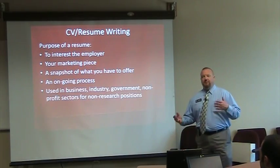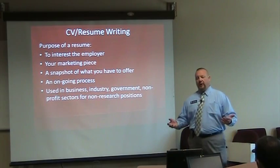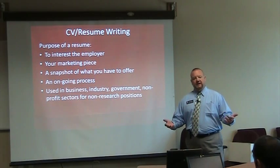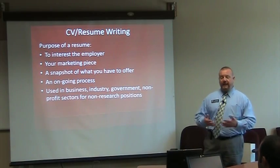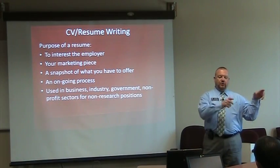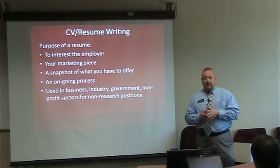The purpose of both of these documents is to interest the reader, whether that's an employer or a graduate program. Whoever is reading this document, you're giving them information to show how you're qualified or why they want to talk to you. So it's to interest the employer. It is a marketing piece. You are marketing your knowledge, skills, and experience to the reader.